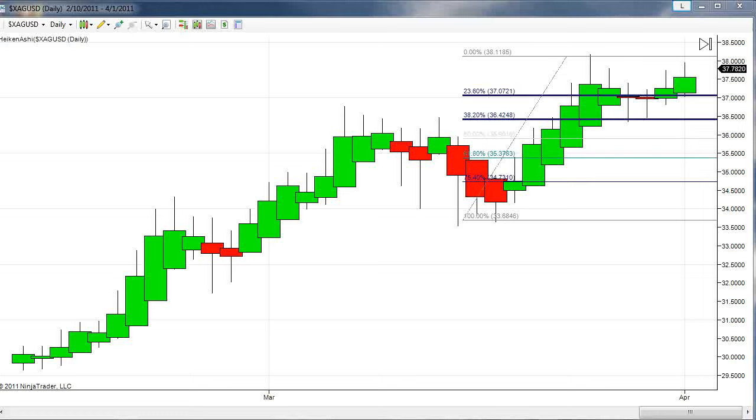Approximately noon here in Honolulu, Hawaii, the first day of April, Friday, and this is the Daily Report, our weekend review. Silver has closed higher today, up about 16 cents, 37.83, 37.85 bid-ask spread off of the Forex. We are looking at a daily chart in Heikin-Ashi or Japanese average format.